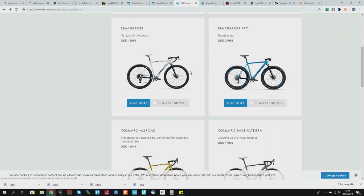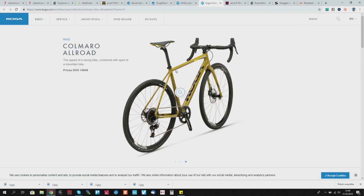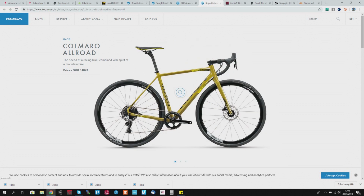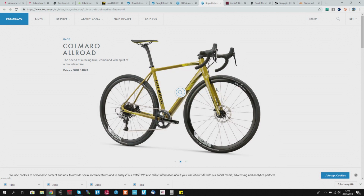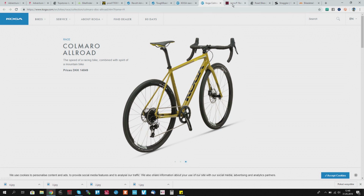I love these bikes. And the second one is the Kalmaro All-Road. They call it the speed of a racing bike combined with the spirit of a mountain bike. So this is actually kind of a gravel bike. Check it out if you want to have a bike for fun. These are the G1 tires. Cool thing.